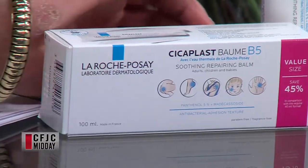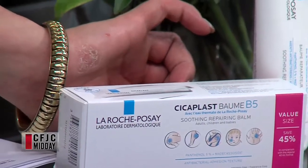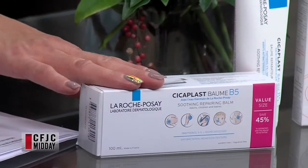I have eczema. I'm going to zoom in. See that little dryness there? Yeah. Let's not get too close. I don't want to scare people away. It's the lunch hour. This has worked for me beautifully.